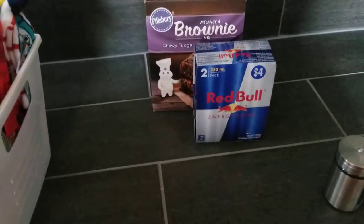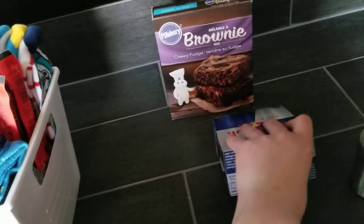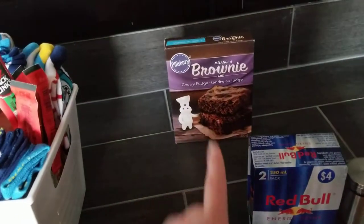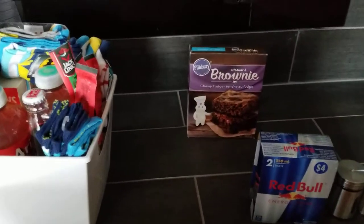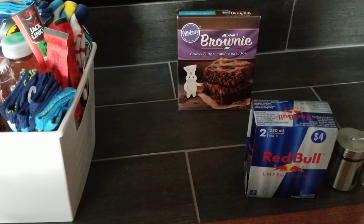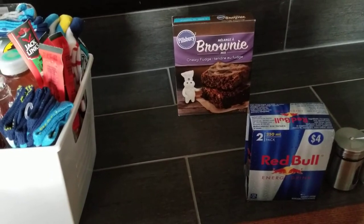I got a 2-pack of Red Bull. It was $4. That's a good deal. And then I got the brownie mix. All through quarantine and stuff like that, I haven't been able to find the brownie mix at Dollarama. I don't think it's usually Pillsbury I get. It's usually a red box, I think like Duncan Hines. So I'm curious to see how Pillsbury will do. I think it was also still $2.